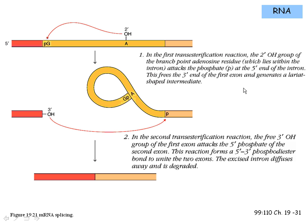The reaction looks something like this. So in the first step of the splicing reaction, the G here is going to undergo a transesterification. So it's a phosphodiester to begin with, because it's an RNA molecule, which has phosphodiester bonds. So it's going to be transesterified. It's going to transfer the ester linkage from the 5' end of this over to that A, that is the branch point. And it's going to esterify onto the 2' OH.